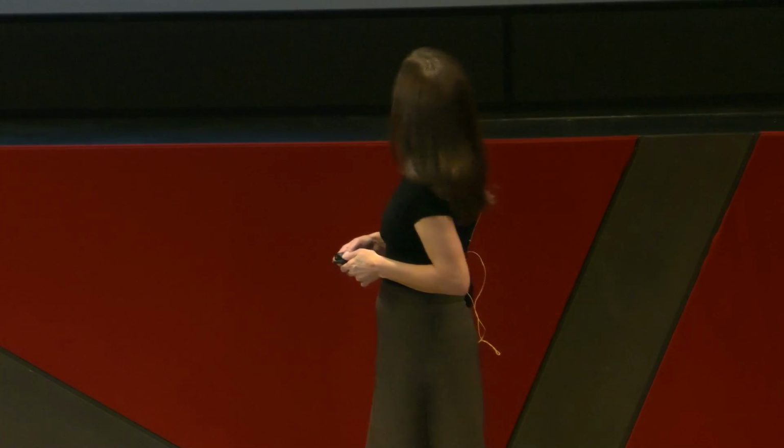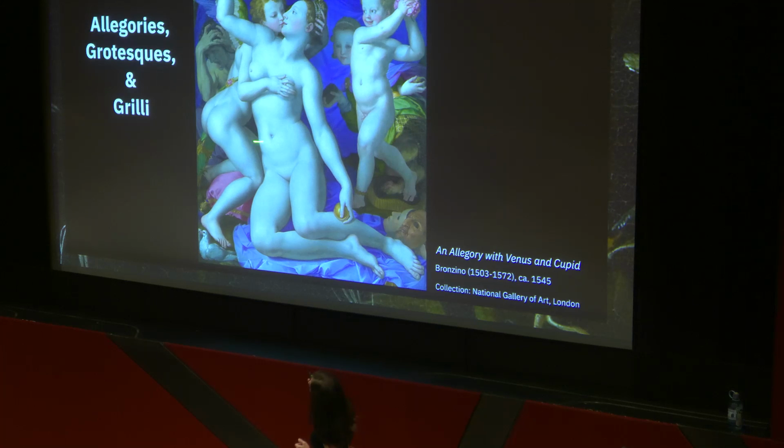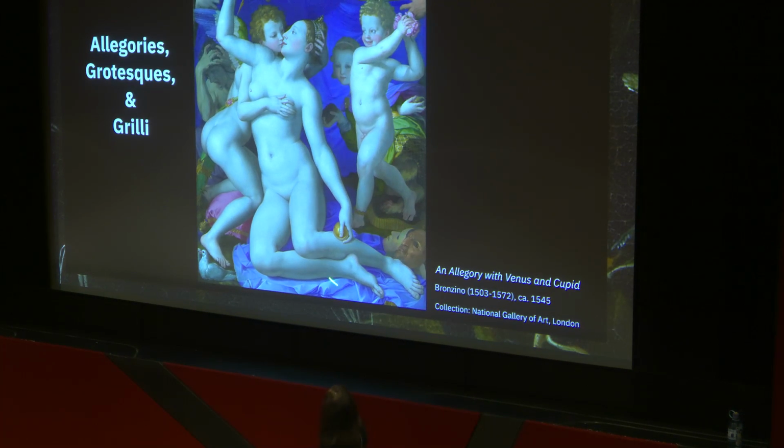This is a great example of a Mannerist painting. This is a painting, an allegory with Venus and Cupid. Bronzino was another court painter. And this has some great moral messages in here, including this howling figure on the left here that's meant to evoke jealousy or be a symbol of jealousy. The boy scattering flowers here is meant to symbolize folly or pleasure. And then you'll see masked figures in here, and those signify deceit or fraud. So again, just some more symbolism to keep an eye out for.